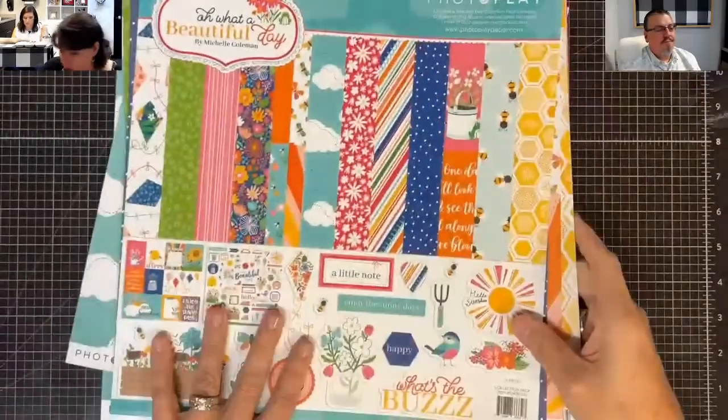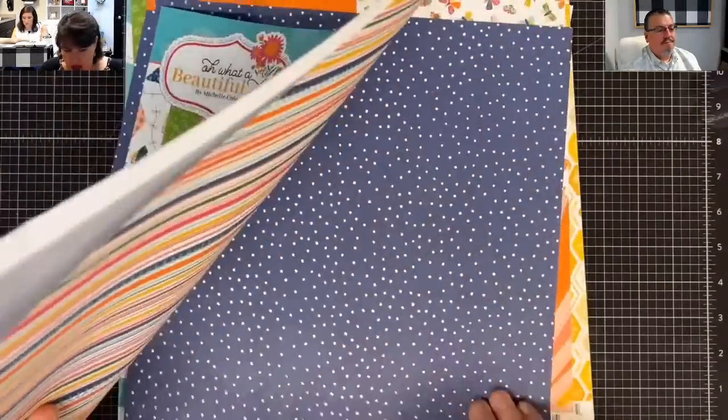What I need to do right now is pick out some more paper. Oh, I love this stripey stripe.